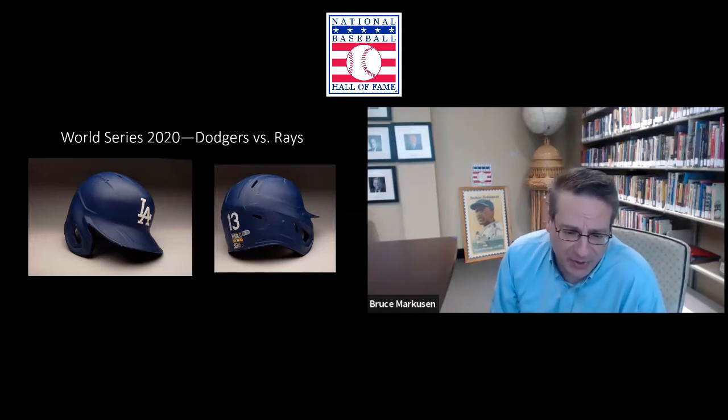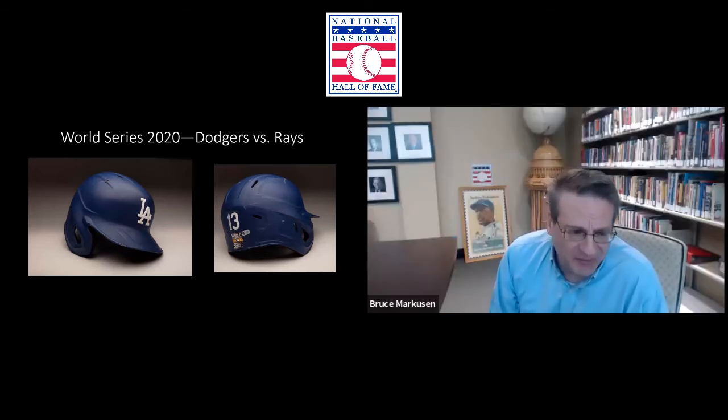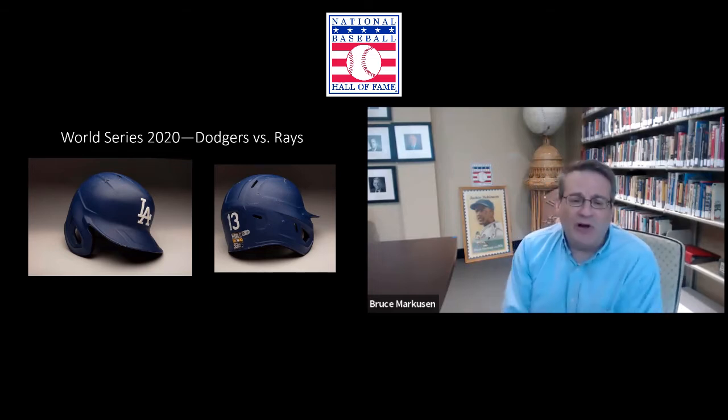You can see that in the picture, back on the right side. So there's a very distinctive marking that makes it very clear that this comes from the Fall Classic. One final point on this, I think Muncie's an interesting player.